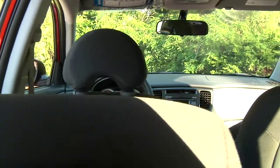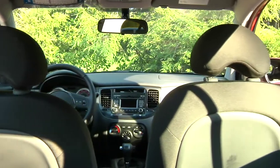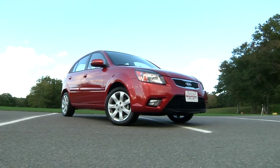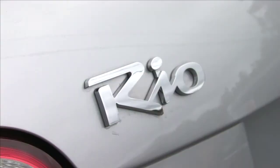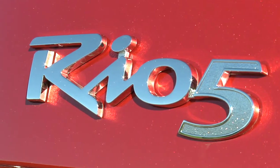This small car that offers spaciousness without taking up a lot of space offers a lot of value to entice buyers. The styling revisions for 2010 bring the Rio and Rio 5 more in line with the rest of Kia's well-respected model range. A tabbed grille and body color bumpers echo the latest Kia design themes. And between the Rio and the Rio 5, there are five different trim levels to choose from.